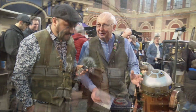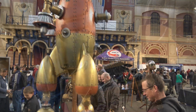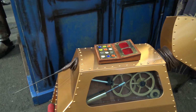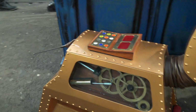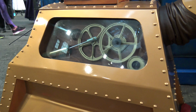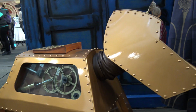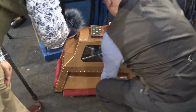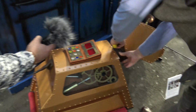Chris, lovely to meet you, mate. How long has it taken you to put this K9 together? K9 was a very fast build for me, so he was about 3 weeks work, sort of evenings and weekends and such like. Okay, not too bad at all. And then on the inside we've got some cogs and gears, as you'd expect to find in steampunk. Lovely display panel on the top. Bit of CNC cut brass work on the top there.